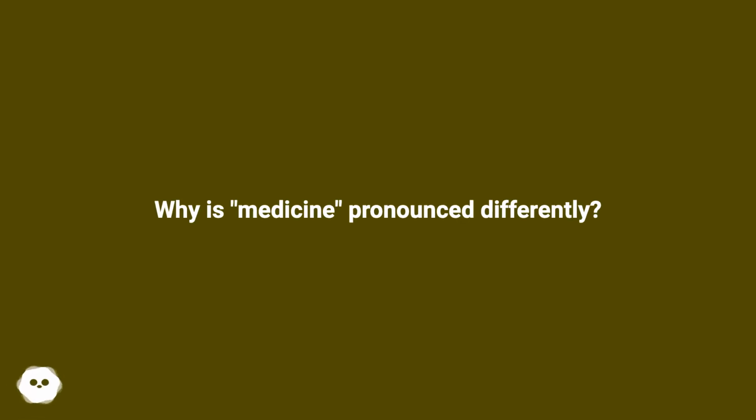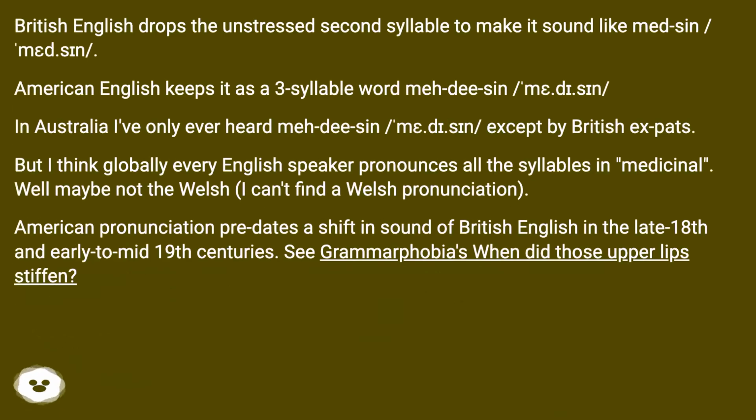Why is medicine pronounced differently? British English drops the unstressed second syllable to make it sound like /med.sin/. American English keeps it as a three-syllable word, /me.d.sin/. In Australia I've only ever heard /me.d.sin/ except by British expats.